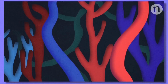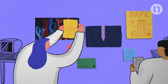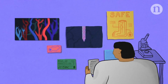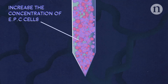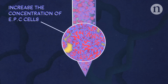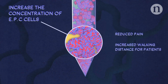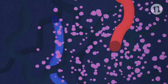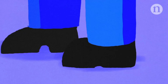Early clinical trials have shown cell therapies like this to be safe and effective for wound healing, but have not yet reduced the likelihood of amputation. To get better results, researchers are trying to increase the concentration of EPCs. Doing this in early trials has reduced pain and increased the distance that patients can walk. If doctors can regrow the blood vessels and revitalize blood-starved tissues, then they might just be able to save a patient's life and limb.